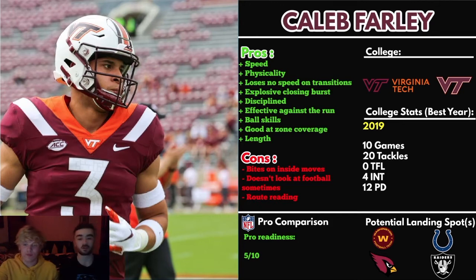Yeah, cons 1 and 3 kind of go hand in hand. He does bite on inside moves. When the receiver runs infield, he will follow without any thought in the world, and then the receiver runs back outside, and the receiver's got an extra couple of yards of separation. That does coincide with his bad route reading. It's something that probably can be taught at the NFL level, but it's not something that will happen straight away. It's something you need to work on, so he probably is more of a project than the rest of them.